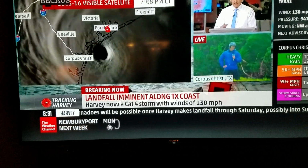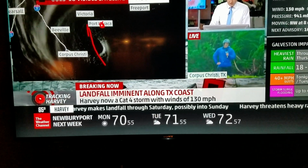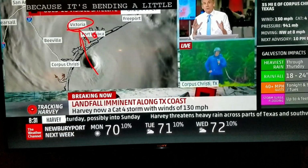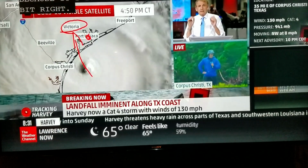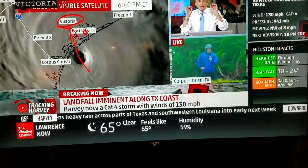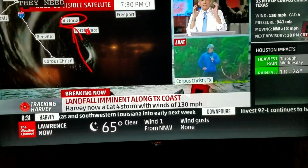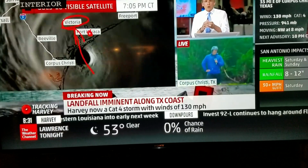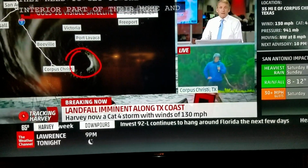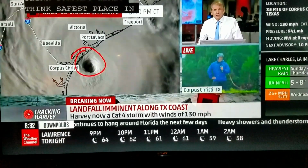The way this is going, because it's bending a little bit right, if it continues this trend, Victoria, anybody that's watching from Victoria needs to really think about where they are going to ride out this hurricane. They need to get to the interior part of their home and think tornado here. Think safest place in your home in Victoria, Texas, because this eye is heading right in that direction. Along with Port Lavaca, as I said, and Mike Seidel is there. Mike.